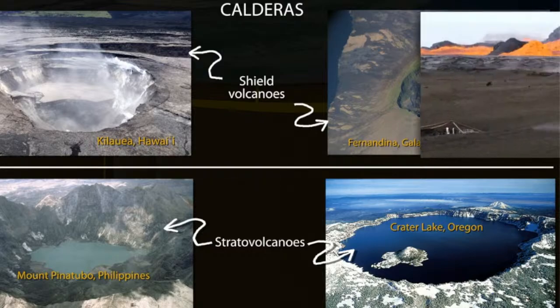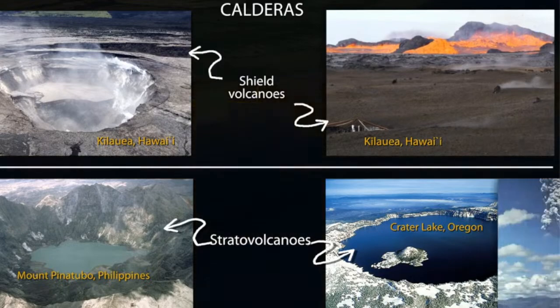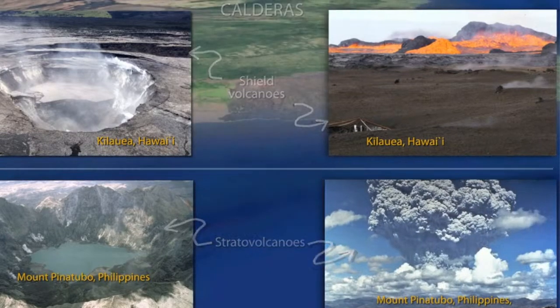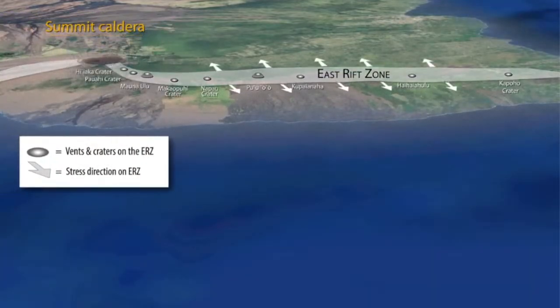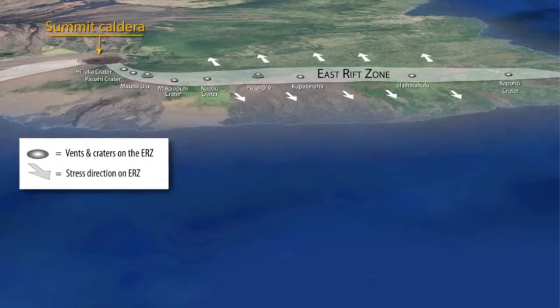Hawaiian caldera collapses tend to occur during passive eruption of fluid magma at distant vents, versus the more dangerous explosive volcanoes that form calderas during catastrophic eruptions of pumice and ash. Rift zones are linear sets of cracks and fissures that can facilitate the movement of magma below the surface.